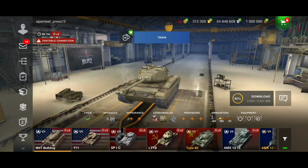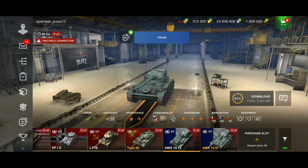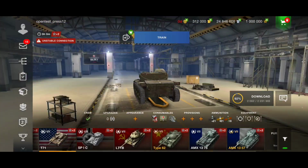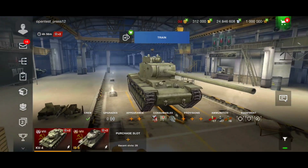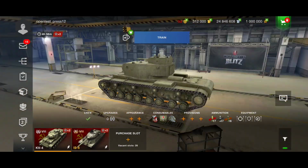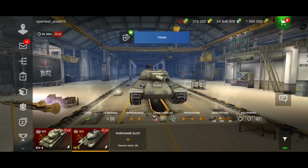The next update, 7.1. What's coming, what's changing, if there's anything being buffed, nerfed, etc. So first up, the tier 7 light tanks are pretty much all getting mobility buffs. I don't know if it's all of them, but in general, the light tanks in tier 7 are getting buffed, their speed. Also getting buffed is the KV4 armor and the IS6's armor.